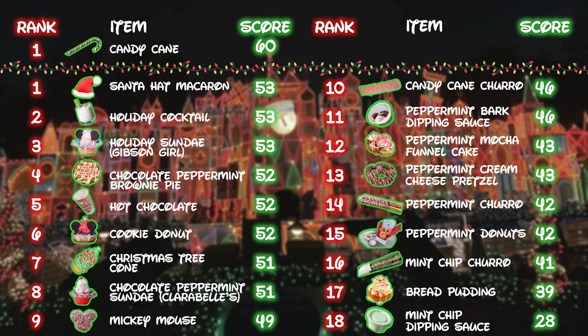scoring each on a scale of 1 to 10 across 3 key factors. Now, just like our ranking every pumpkin flavored item video, which is still sort of relevant by the way, as I've seen some pumpkin items still floating around the parks, so you should check that out if you haven't already.